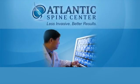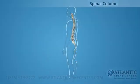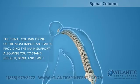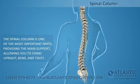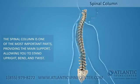Atlantic Spine Center offers endoscopic lumbar discectomy. The spinal column or backbone is one of the most important parts of your body. It provides the main support, allowing you to stand upright, bend, and twist.